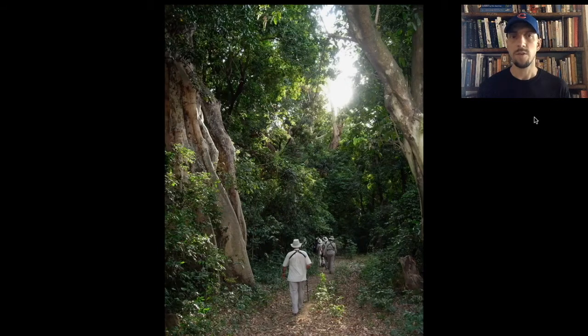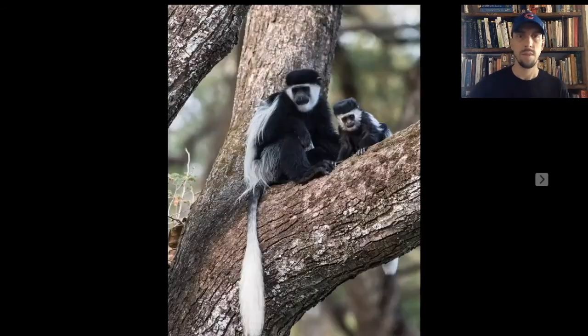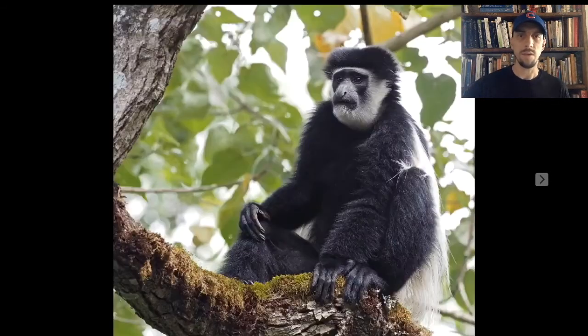There's even some lush fig forest, where you can see some spectacular black and white animals, like the silvery-cheeked hornbill, and the Gereza colobus, awesome monkey. It sounds like a Harley Davidson, actually. It looks pretty, but it doesn't sound too pretty.